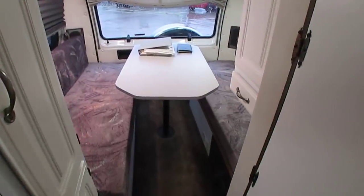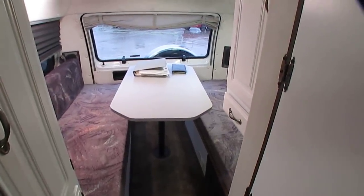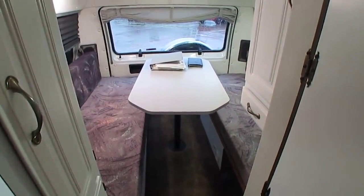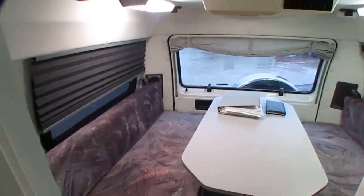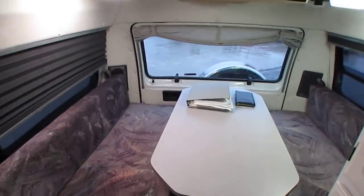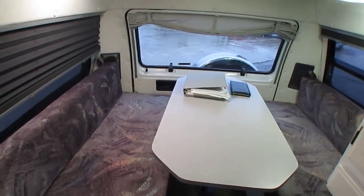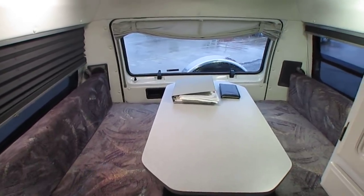And let me tell you something, folks. We've been doing this for 50-plus years. I'm third generation here. There's not another dealer on the planet that's going to take a 22-year-old motorhome or camper van and put it through the inspection process that we do. But then again, that's why we sell 500 to 600 used RVs a year.